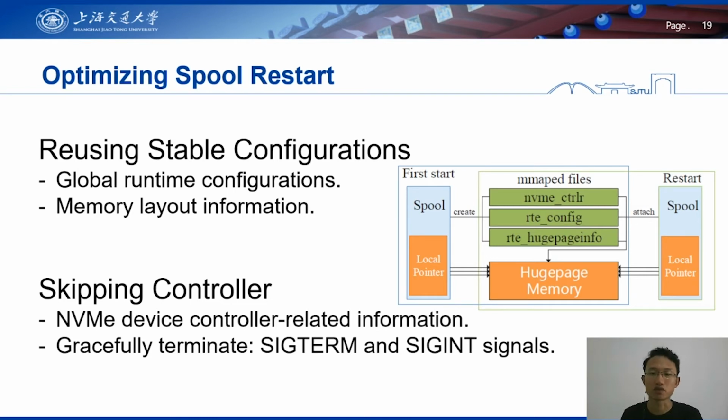Therefore, we need to ensure the admin queue and I/O queue of the device are completely clean. So we catch the termination signals, including SIGTERM and SIGINT, to ensure the completion of all in-flight I/O requests before actually terminating. Regarding the SIGKILL signal, which cannot be handled by the process, or abnormal exit, we reset the controller to restart as 0.